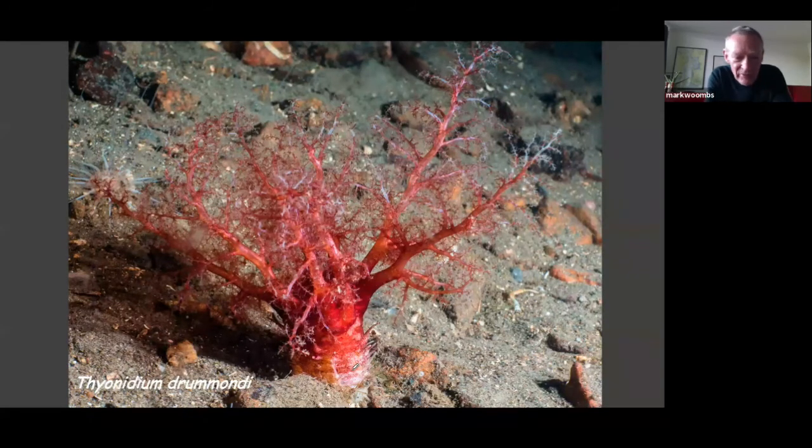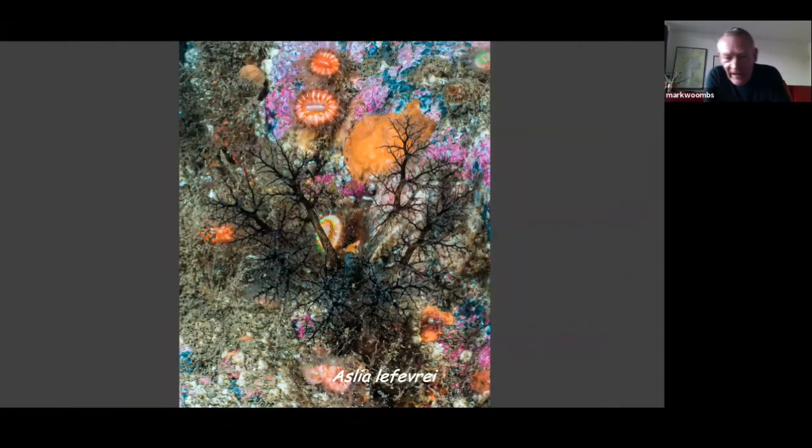So this particular one, Thyone drummondii, tends to live in more muddy, gravelly sediments here. So again, there's a big sausage-shaped body buried under here. Here we've got the tentacles waving around trying to catch food. And then here we have another species, Aslia lefevrei, and this one lives in rock crevices.